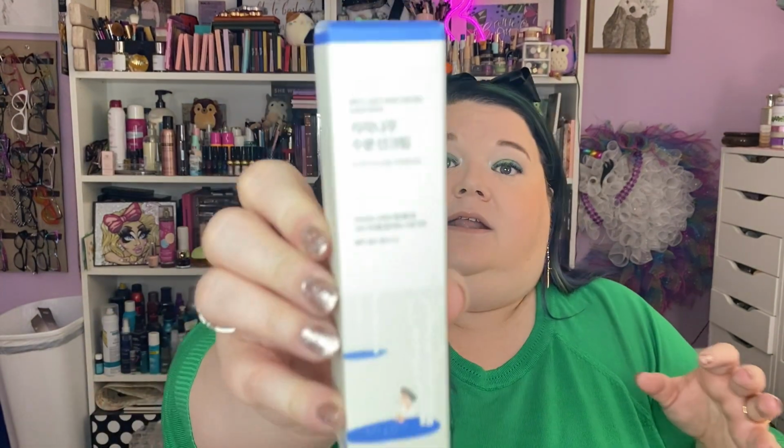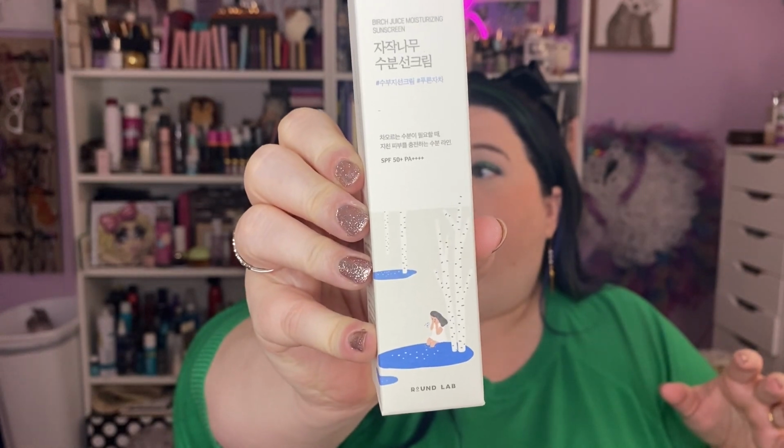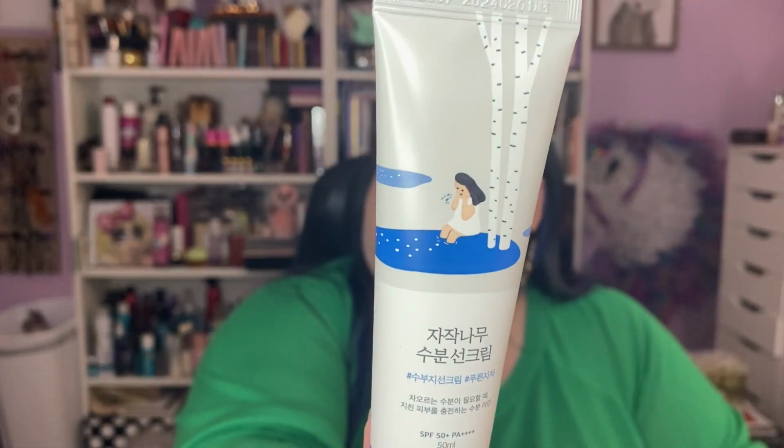All right. Next one is another sunscreen. This is a moisturizing sunscreen from Round Lab. It's their Birch Juice SPF 50. Again, we love her. Oh, I have to get that one too. But this packaging is really cute. Look, so sweet. Okay, so she's sealed. We're gonna leave her sealed because I'm not ready to use her yet. Love this so much. Again, this is still in the $39 box.